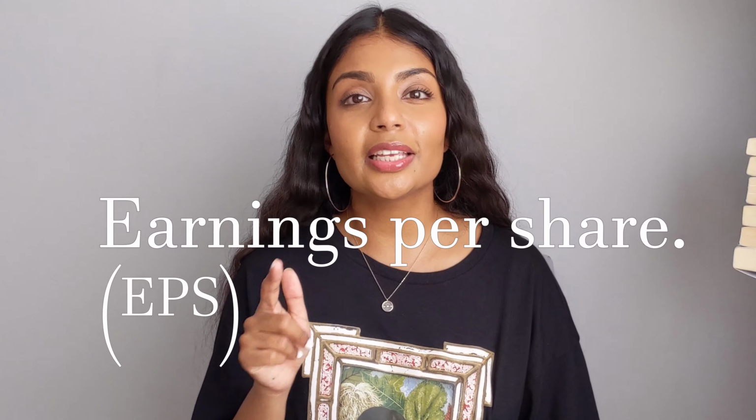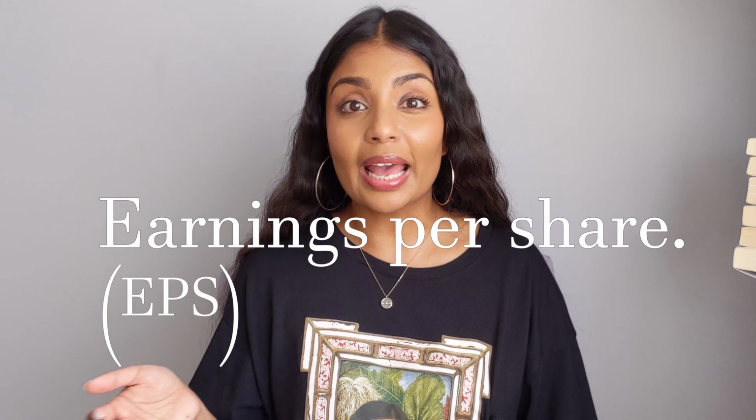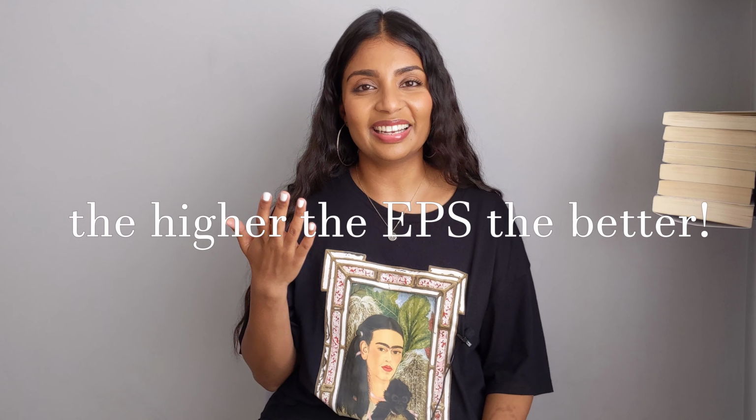That's net income. The third term is earnings per share, or EPS for short. EPS is when you divide the money the company makes by the number of shares it has available to trade. This number gives you an idea of the profitability of a company and makes it easier to compare to other firms, and is usually used to determine the financial strength of a particular company. And so obviously, the higher this number, the better.